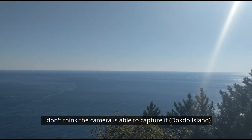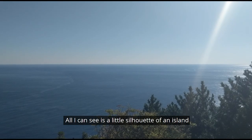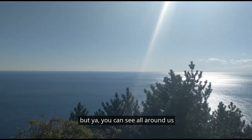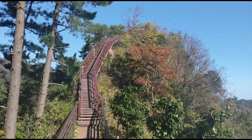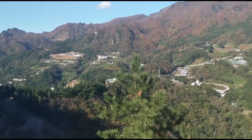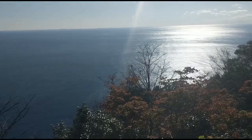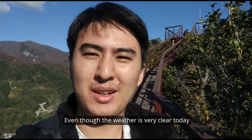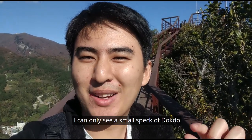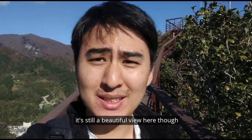I don't think the camera is able to catch it, but the island is somewhere around there. All I can see is a little silhouette of an island, but yeah, you can see all around us. It's so beautiful. Even though the weather is very clear today, I only can see a small speck of Dokdo, and that's already counted lucky. So don't expect much, cause the island is still 87 km away. It's still a beautiful view here though.